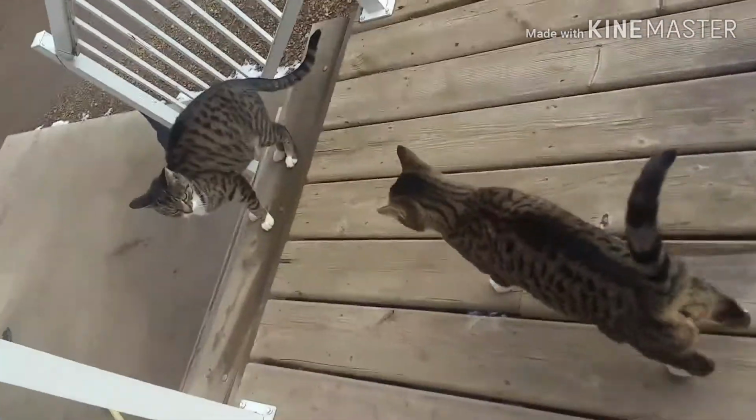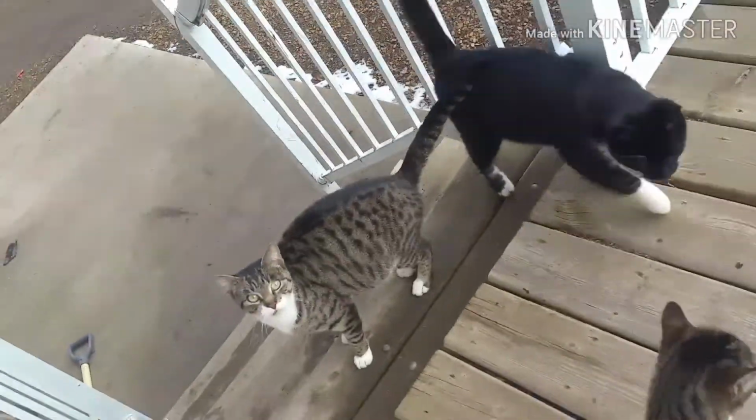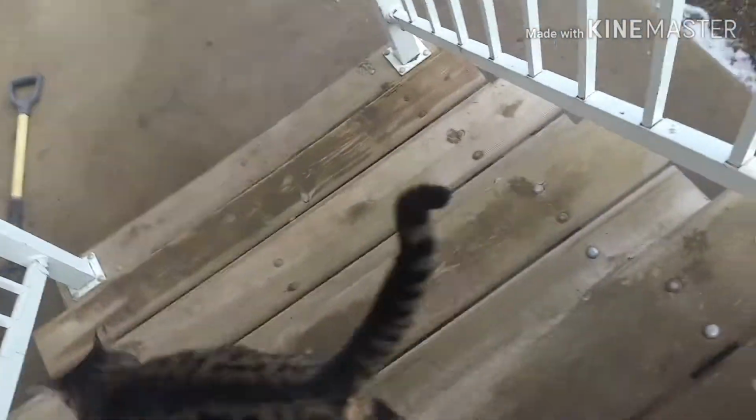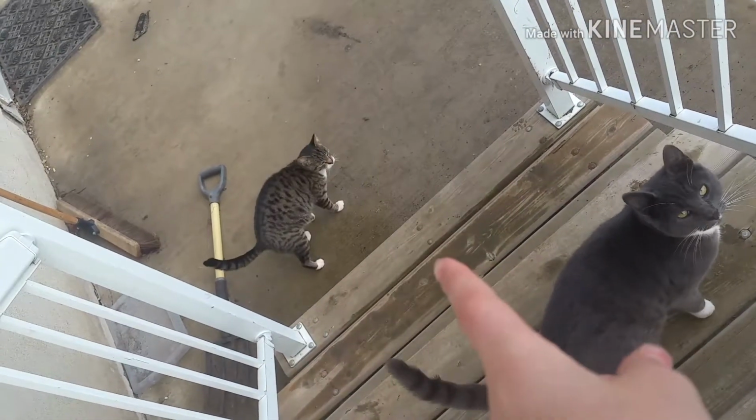Cats. Ooh. It's kind of funny because at this part I realized my cats were pregnant and we're not sure if any of them are going to make it because it's almost winter time. Okay, back inside, back outside. See, magic. That's the pregnant cat. That's not. Okay, go away, cat.